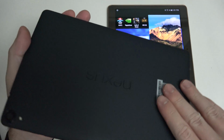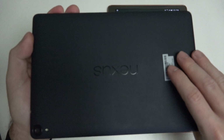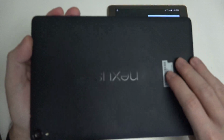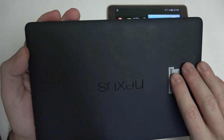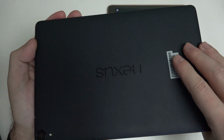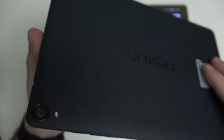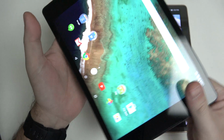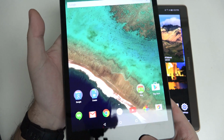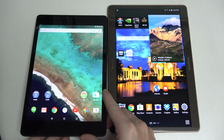Soft touch back plastic finish here, which does pick up fingerprints pretty intensely, but it's not that bad, and you'll probably see some of them here. But I think it actually looks worse in person than it does on camera. The 8 megapixel camera right there with LED flash on the left-hand side corner. And overall, this 15-ounce tablet, I think, is a great compromise at $399 for someone who wants direct updates.